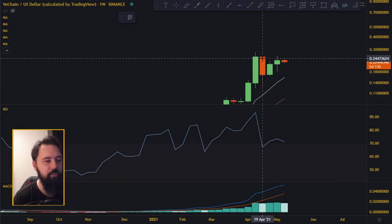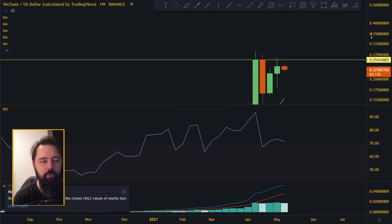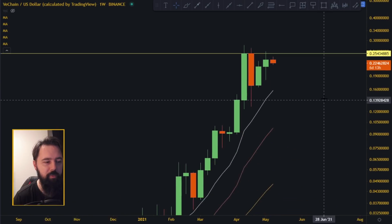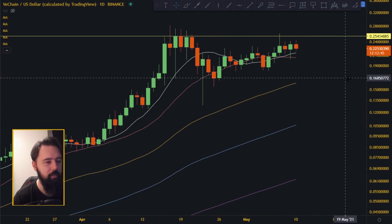The best case scenario is going to come once we break this level up here at 0.25. That's the all-time high on the weekly time frame. That's a very important level. Once we pass that, even on the daily time frame, it's going to be party time. Let's get back to the daily time frame.